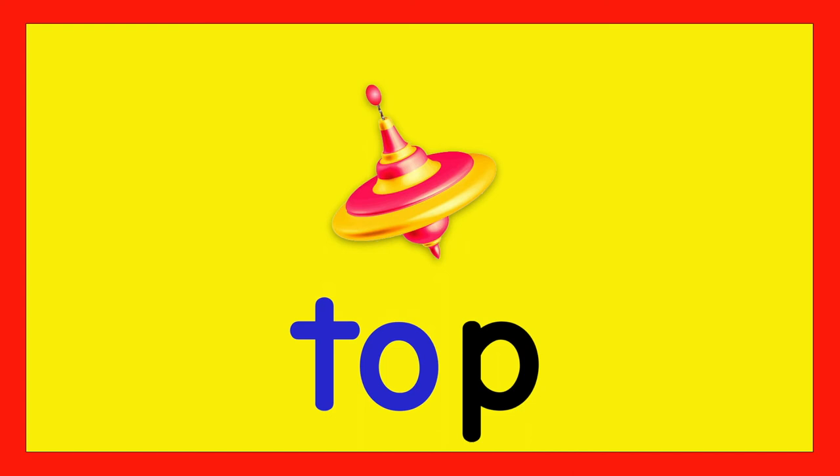Now we have T-O. What letter can we put to make this into a word? Let's try the letter P. Let's sound it out. T-O-P. Top. A top is a toy that you can spin with your fingers. And the last one is T-U. Can you think of a letter to add at the end to make a word?